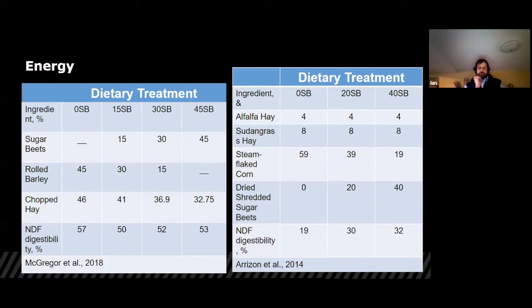I think that goes to show that if you're going to try and feed sugar instead of starch, if you come across a sugar source like molasses or sugar beets here in the Pacific Northwest, the ration needs to be dominated by forages. I saw one study that made the claim that if you're going to try and do this, the diet should be at least 60% forage, whether that be hay or pasture, to support this effect of sugar on fiber digestibility.